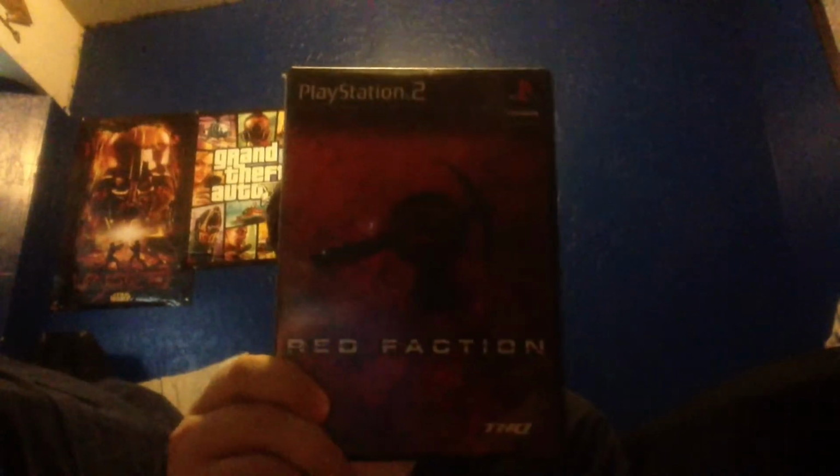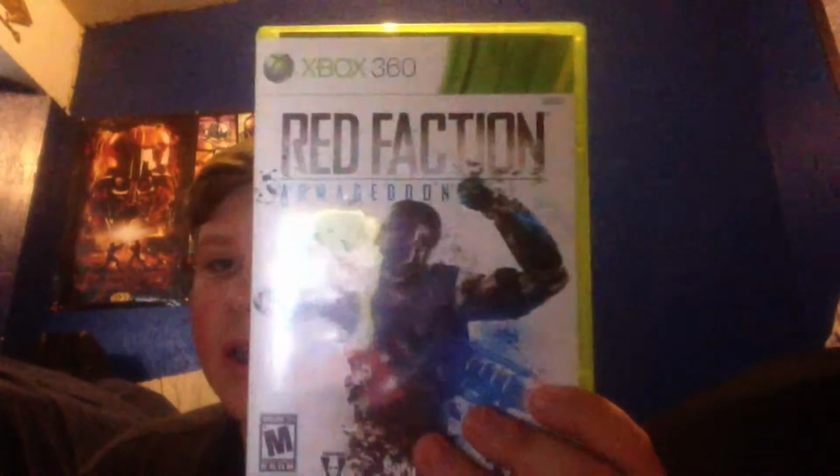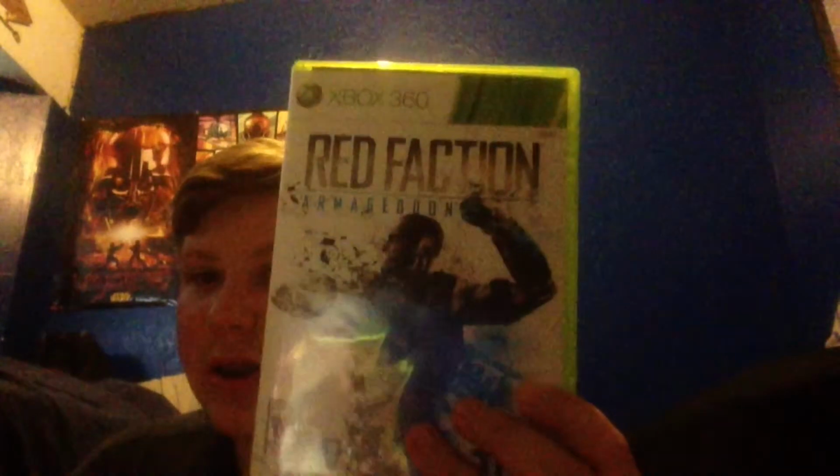But also next is another PS2 game, Red Faction. Haven't played it, but I am a fan of the next one, Red Faction Guerrilla. I do not own the second Red Faction game, as I have not yet been able to get it. Next is Red Faction Armageddon. I am not a fan of this game, but it's nice to have almost all of them. That's the only reason why I've kept it.